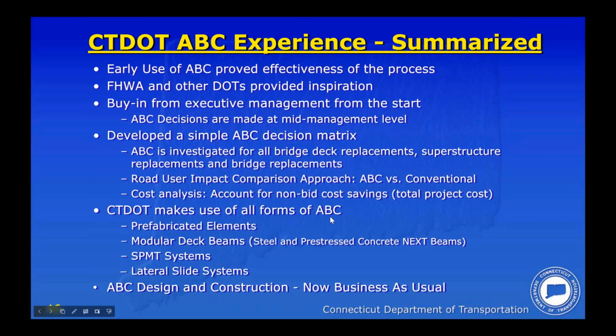But I'd like to just summarize our experience here with ABC. I think our early work in the 1990s proved the effectiveness of ABC. It took a little while for the department to get fully on board with that, but certainly by the mid-2000s, there was a lot of interest in additional projects that were under design at that time. But I think 2011 was really a turning point for us when we endorsed ABC as a recommended construction methodology, asking our designers to look seriously at that in all their projects for, as I said before, deck replacement, superstructure replacement, and full bridge replacement.